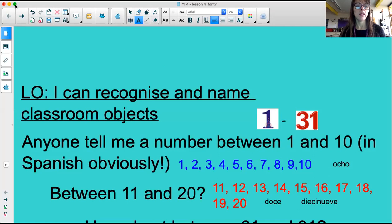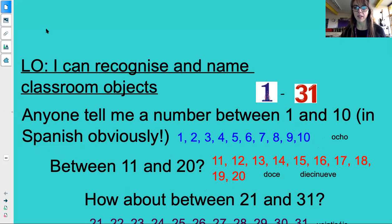This is going to be fantastic, so I'll quickly share the screen so we can find out what we're up to today. Okay, we'll make this as big as we can so you can get the very best out of it. Today we're going to be able to, by the end of this, recognise and name some classroom objects. I'm really excited about this. Who knew stationery was so exciting?